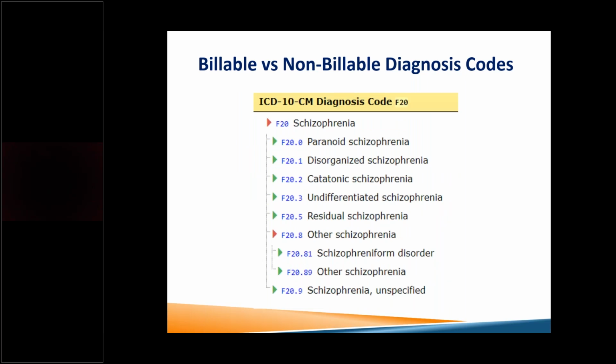Again, just another example: the code F20 for schizophrenia is a non-billable code. It really does lack the full specificity needed to be billable. So you can see all the other billable codes that fall underneath it.